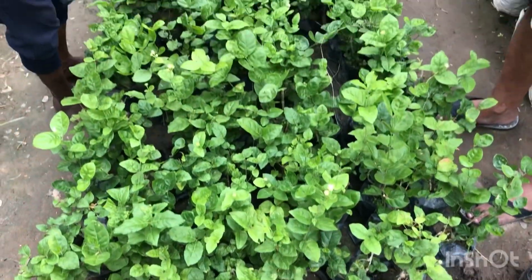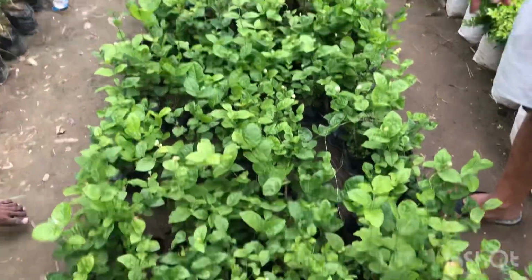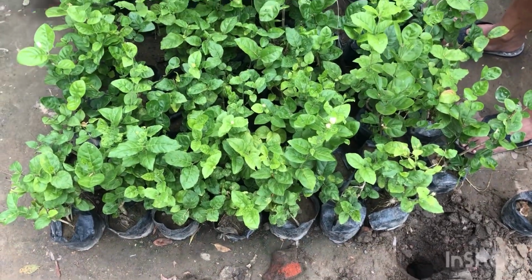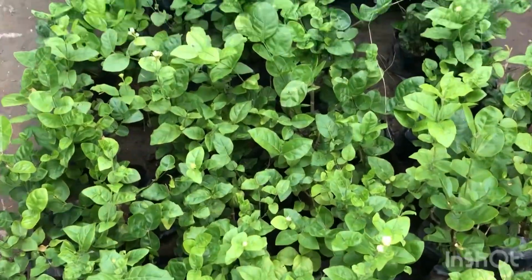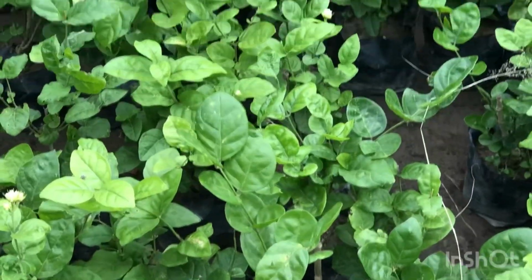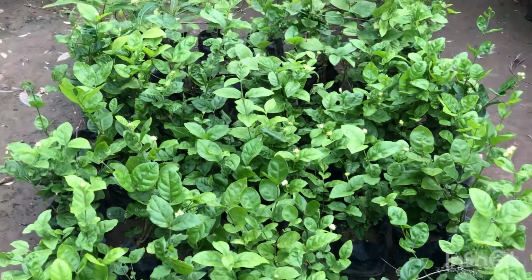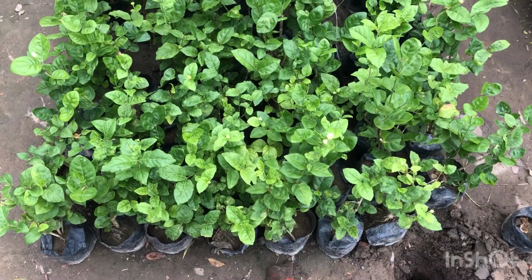Now a monsoon garden is incomplete without Arabian jasmine. The aroma is majestic. It keeps your garden smelling good the entire day. Has bright lush foliage, attracts a variety of pollinators, and priced at only rupees 40. I've already bought 6 of them, and I believe I'm going to buy more of them.